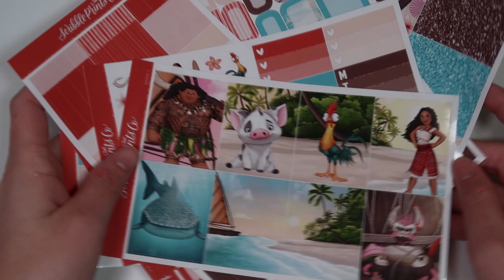Today we are going to be filming the 16th through the 22nd, and I'm finally caught up on Plan With Me's. For this video, we are using this Moana 2 kit. I've still not seen Moana 2. I think I've only probably even watched Moana 1 like one time.